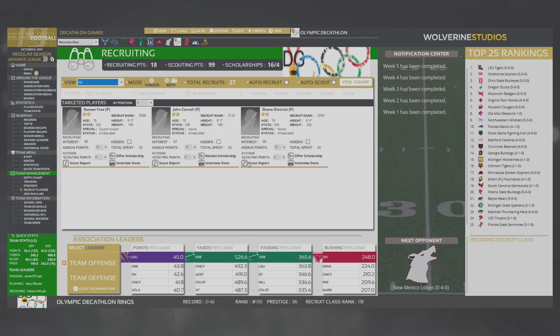Oh, good. Nice. He's the highest ranked as well. And his interest is a 98. Offer scholarship. Don't mind if I do. I'm going to cut out some recruiting points here.